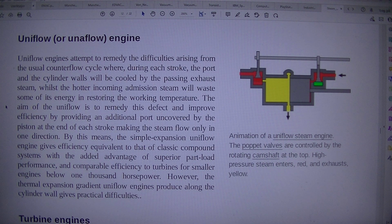Uniflow engines attempt to remedy the difficulties arising from the usual counterflow cycle where, during each stroke, the port and the cylinder walls will be cooled by the passing exhaust steam, whilst the hotter incoming admission steam will waste some of its energy in restoring the working temperature. The aim of the Uniflow is to remedy this defect and improve efficiency by providing an additional port uncovered by the piston at the end of each stroke, making the steam flow only in one direction.